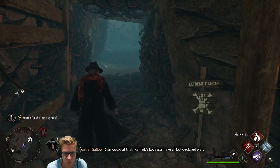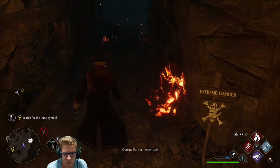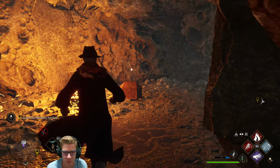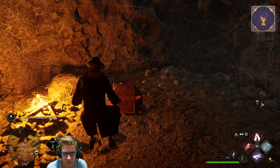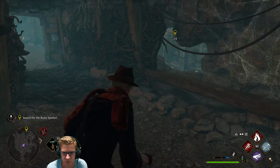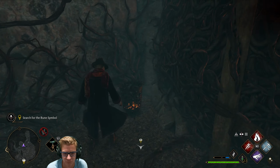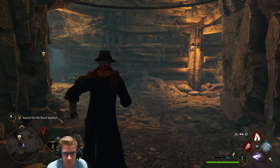Ranrok's loyalists. What do you mean? All but declared war. Oh no. Incendio. There's gotta be some good gear down here. These chests usually got some good stuff. Medium decorated table? Oh yeah. Oh yeah. We're gonna have a lot of stuff to identify. Incendio. Burn them up. I know that it's best to use that light wand or whatever.